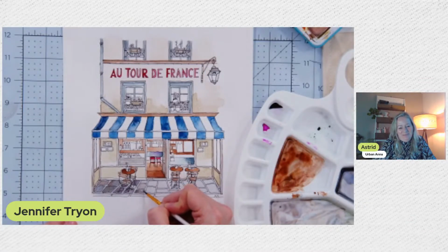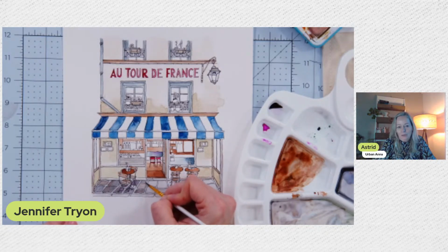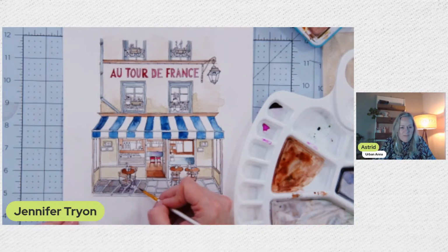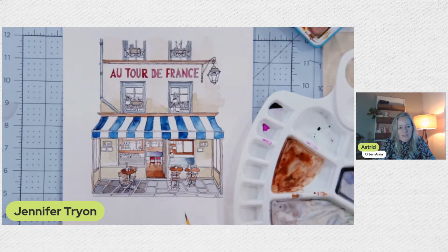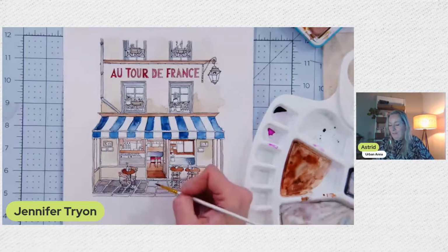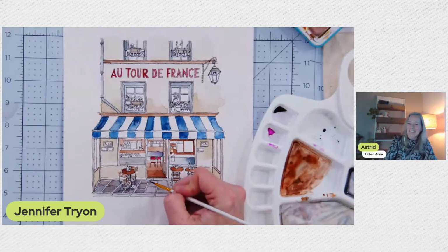Is there any kind of correcting it, or are you just going to make it worse by adding more water? Yeah, don't correct it. You could try wetting the paper, but when it's dry, it's very difficult to correct this. So don't try. Just say it's artistic freedom.